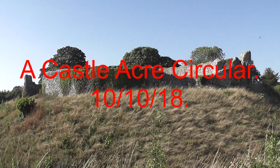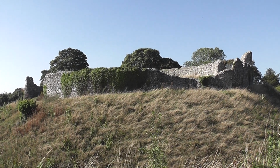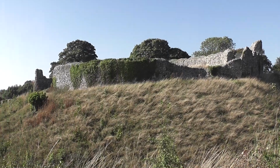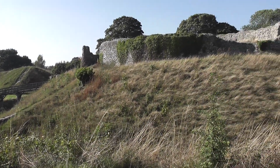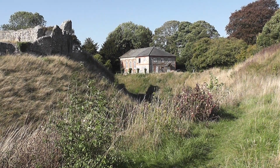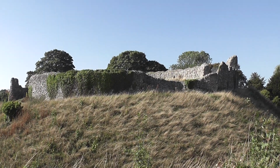Wednesday, October the 10th, 2018, and I'm back down in Norfolk, here at Castle Acre. Ruins of the castle are in front of me, 12th century castle with motte and bailey. And I'm just about to undertake a relatively short 6.5 mile circular of this village, obtained from the Norfolk County Council website, as in previous years.